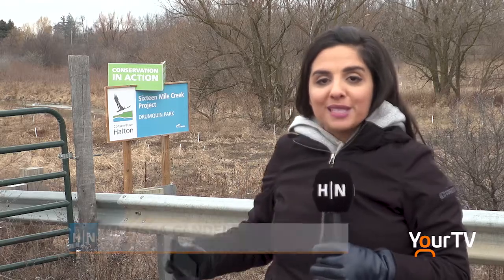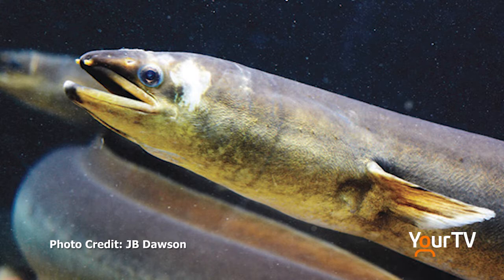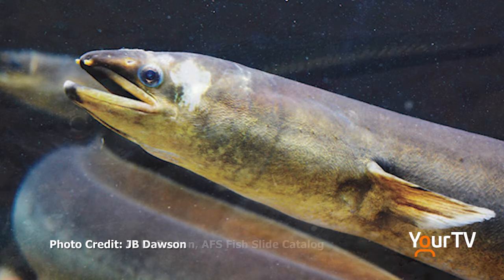Maybe one of the most exciting parts of this project is the forested floodplain they hope to create around this area. And to put it into perspective, Bassett says it would be the size of a 300-car parking lot, which would not only benefit us residents, but also create a new habitat for species at risk. Like the American eel and redside dace.